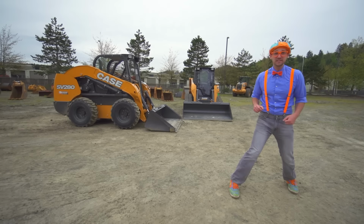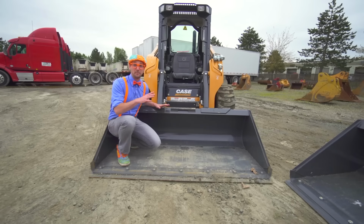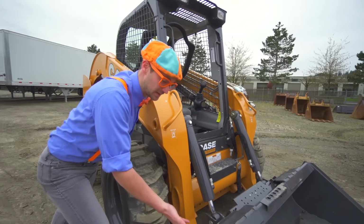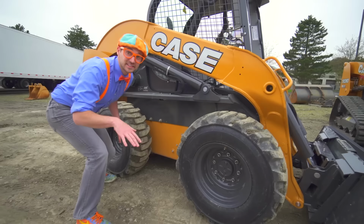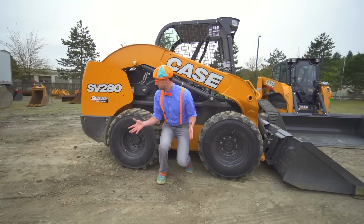Okay, now I'm gonna teach you the parts of the skid steer. Come on. Right here? Yeah, this is a bucket, and it's pretty big. Ooh, and these are the hydraulic cylinders that attach to the attachment. And the loader arm, wow. The loader arm is what lifts up the attachment and down the attachment. And this hydraulic cylinder is the loader arm hydraulic cylinder. Oh, look! These are the wheels and the tires.